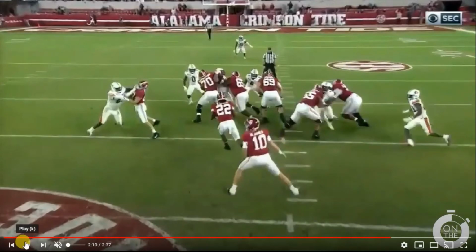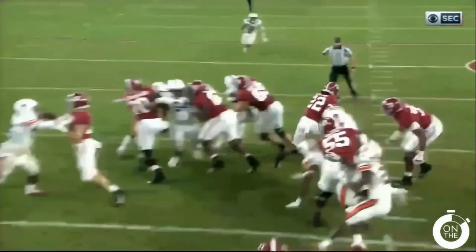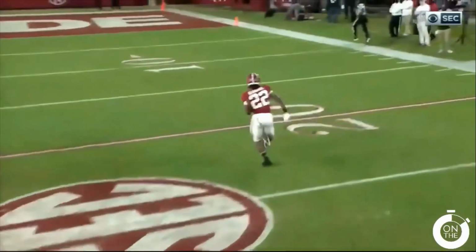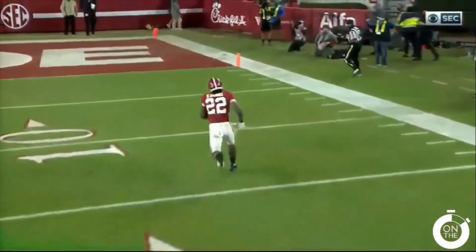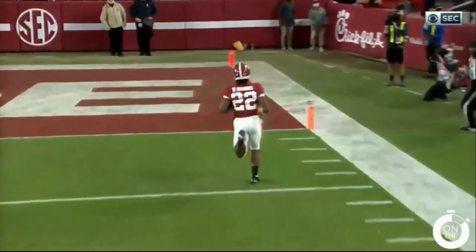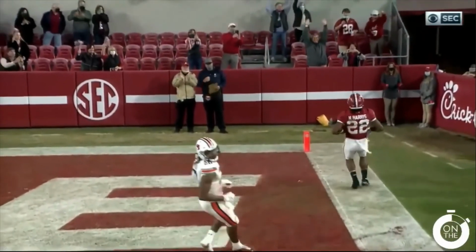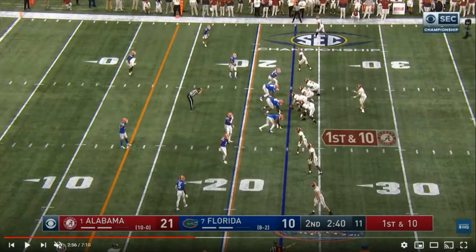So as I play it again, he makes that cut, green grass, open field, and he's got enough speed. He's not a burner or anything. He's not going to impress you or wow you with breakaway speed, but he's got enough speed at the next level.